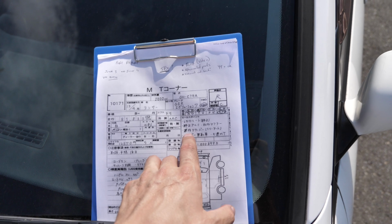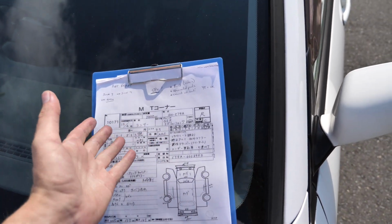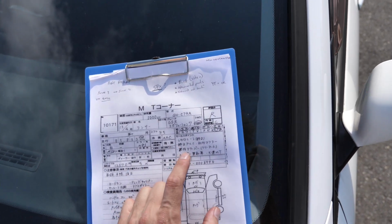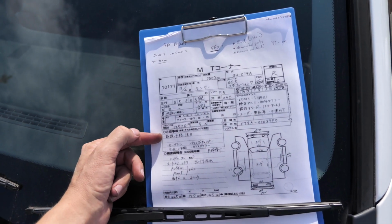Okay, it says Rally Art strut tower brace. There's the original one in the hood. There is an aftermarket one in the trunk, which takes up a little bit of your trunk space, but not that much in this car. Okay, purchase from user, 5-speed manual, comes with owner's manual and history papers.